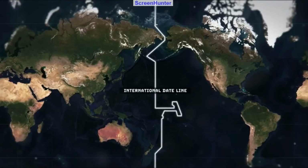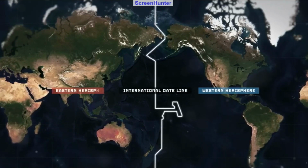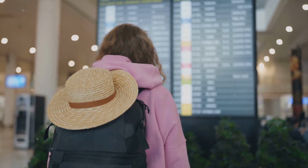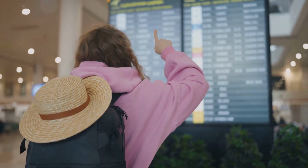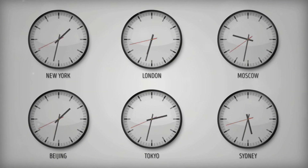Now, let's talk about the magic of crossing the line. If you're traveling westward, the calendar moves one day ahead. If you're going eastward, you'll find yourself one day behind. Imagine celebrating your birthday twice, or maybe missing a day completely. Quite a mind-bending thought, isn't it? But why is this necessary?